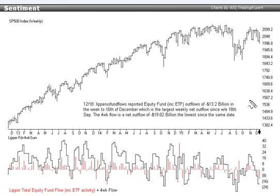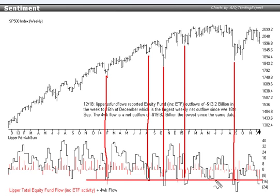And if we look at the 4-week flow, that is a net outflow of 19.82 billion. That's the lowest since that same date, since the 18th of September. And when we see the 4-week flow dipping below that red line where it currently is, it's usually indicative of oversold conditions. So I find this one quite an interesting indicator this week.